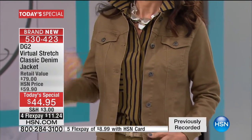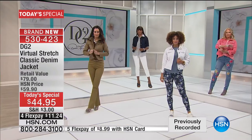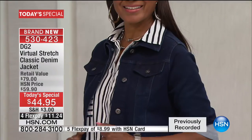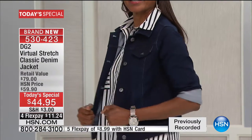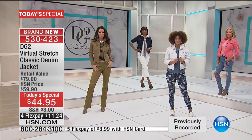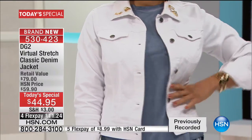So if you're thinking about it, tonight's the time to do it. Here's the story. It feels so soft. It's like a gentle hug, but it's so comfortable, you will never want to take it off. That is unheard of when you talk about jean jackets. Usually they're scratchy. They feel like cardboard. You can't even reach the steering wheel to drive the car in a jean jacket. They're uncomfortable, and yet we all crave that really kind of hip young girl look.